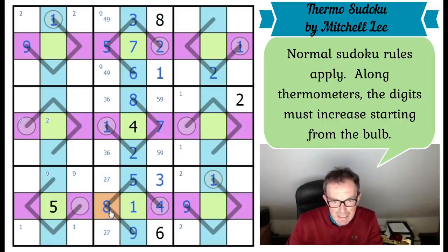Now I've got an 8 here. This can't be 9 anymore. Because if it is, I have to put an 8 immediately below it. So that's not 9. This becomes a 9. 9 must... Oh, no. 9 can still be in one of two places there. It can't be in the middle of the thermometer.